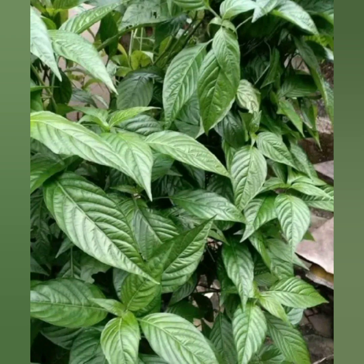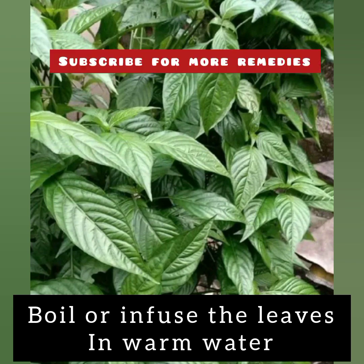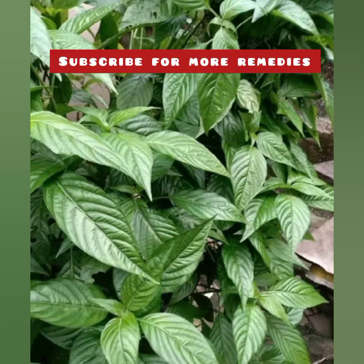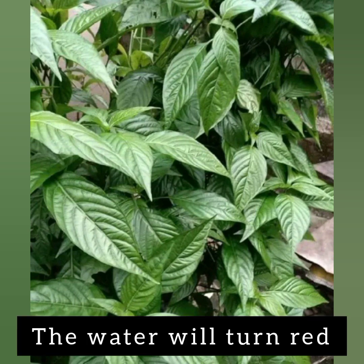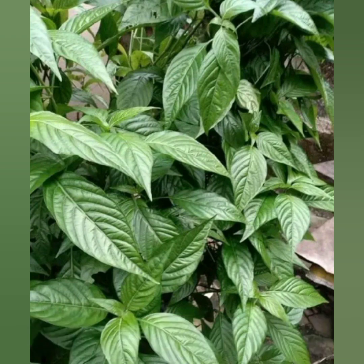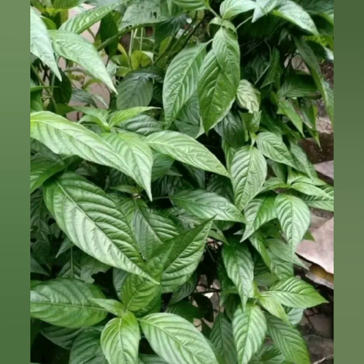What you do is that you just get a handful of this herb and then you can decide that you boil it in maybe 750 ml or just 1 liter of water. You boil it for about 45 minutes and then you see that the water will turn red. You can decide to add milk to it and drink, or you can decide to drink it raw. You can also decide that you boil the water and then you pour the leaves inside.